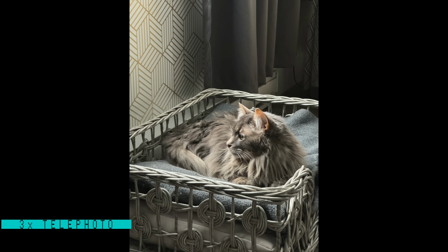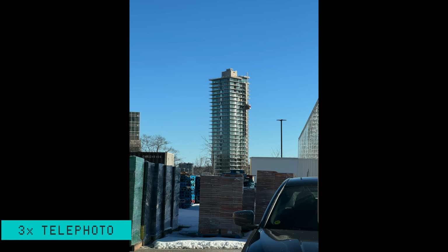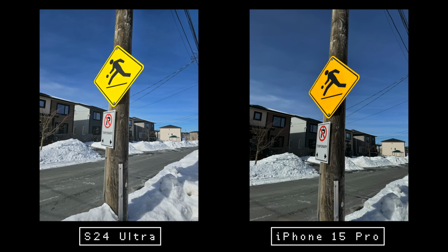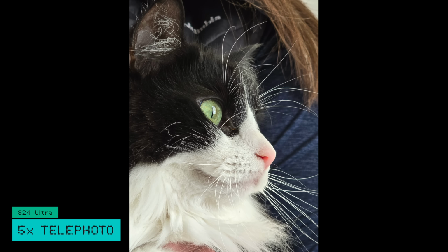The 3x on my iPhone is outstanding, and I use that a lot. I don't particularly like the 3x telephoto on the S24 Ultra, but the 5x is great. I think either of these camera systems produce outstanding images, and you're going to be happy with either.